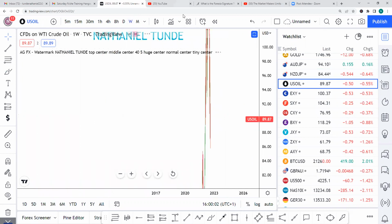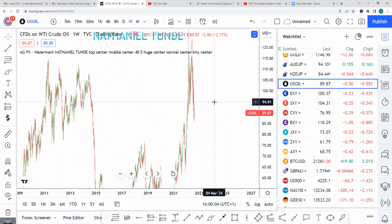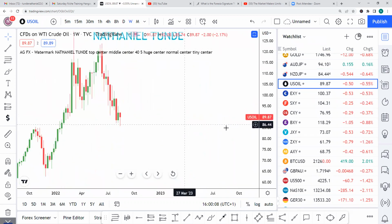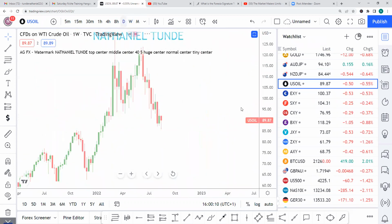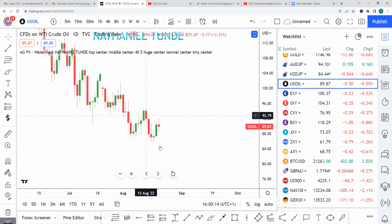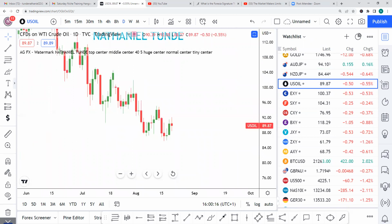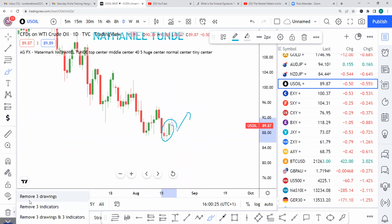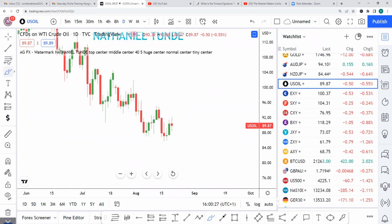Oil on a weekly time frame. Okay, there's nothing very important that we see on a weekly. On a daily time frame, we are going to have some push up, because this is a pattern that gives me a sense of push up. But where are we going to push up? How are we going to get involved?